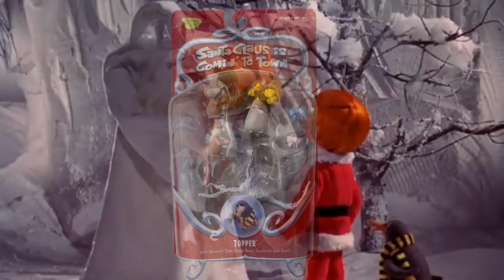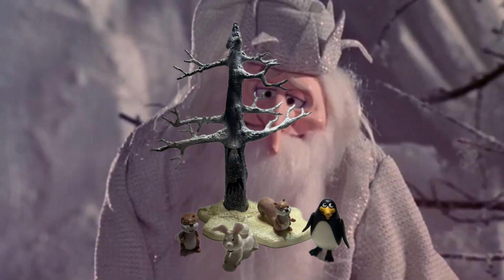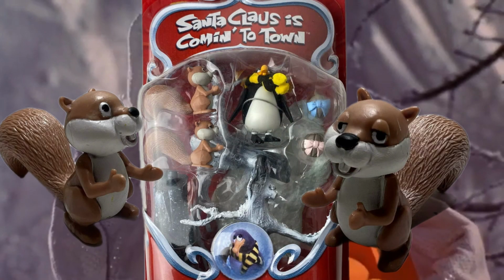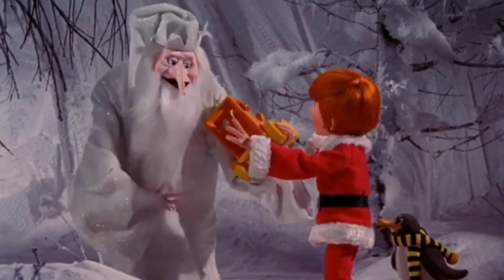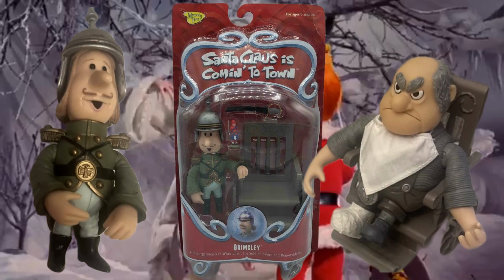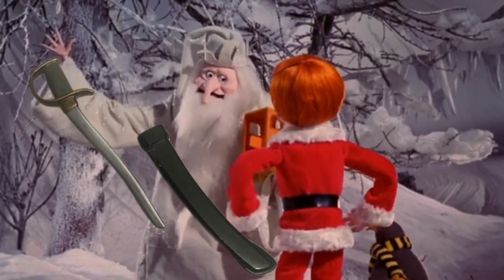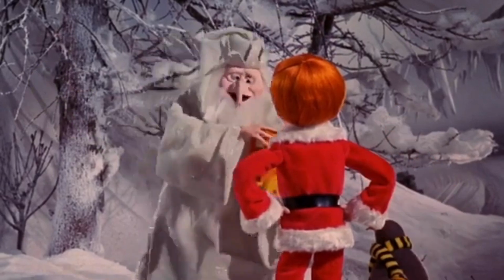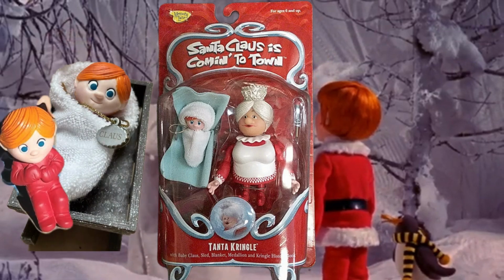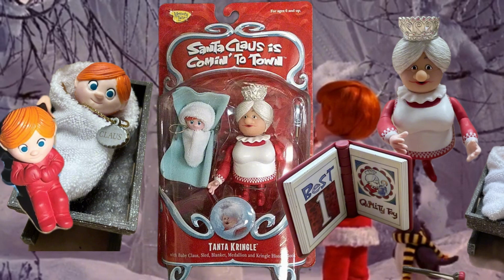Now, more of a playset than a figure, Topper the Penguin comes with a large, evil, spooky tree and a snow base, as well as two squirrels, both equipped with matching presents. Sticking with the sidekicks, Burgermeister's goon Grimsley comes fittingly with a toy soldier, Burgermeister's wheelchair, and a sword that's far more realistically detailed than anything we'd see from Hasbro or Mattel nowadays. Next in the line is Tonta Kringle, coming with a very nicely detailed baby Kris Kringle, wrapped nicely in some cloth goods, as well as a fully detailed Kringle history book, complete with multiple pages.